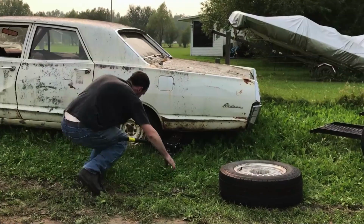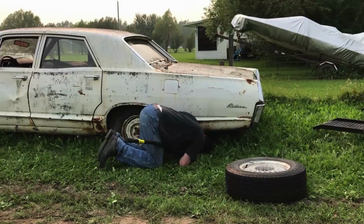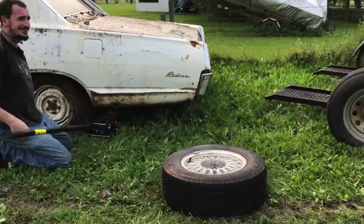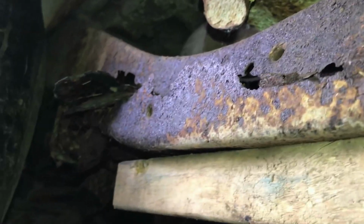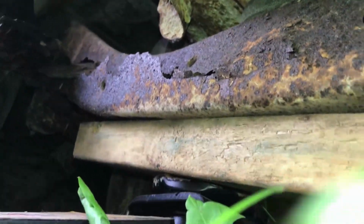Ooh, that didn't sound good. Wow. Bring the camera over here. I gotta admit, guys, this car's pretty rough. I put this 2x4 under the jack and it's still going through the frame, so yeah, she needs some repairs.